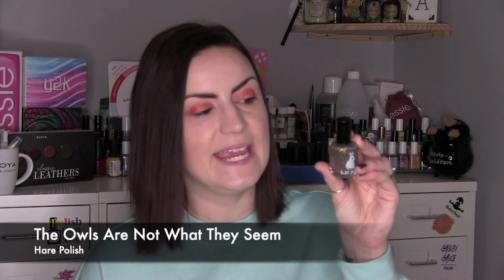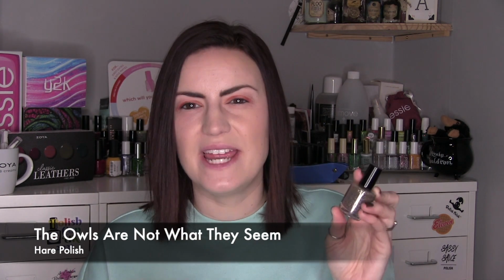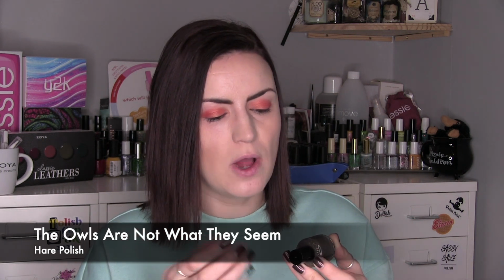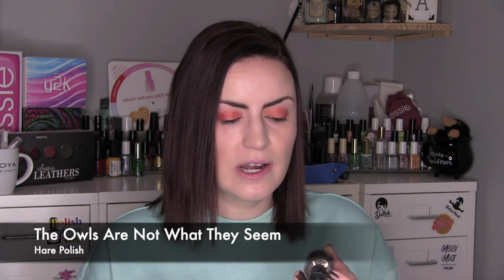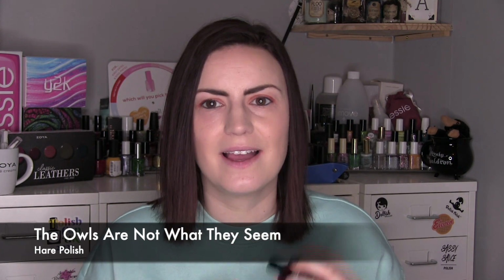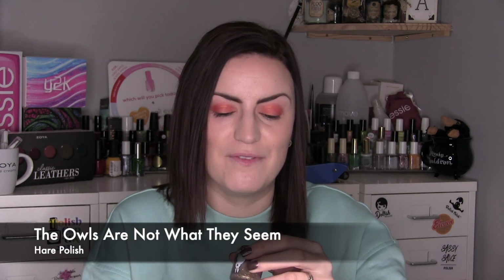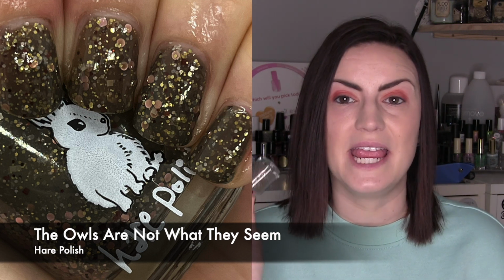One Hair Polish for the month, and this is the Owls Are Not What They Seem. Again, this is a really grey tone brown putty colour, but the glitters in here are really fun, where it's got a pale metallic pink, which is really odd, and then you've got a dark chocolatey brown and also a gold. So I loved all the really nice coordinating glitters in that base, and it does kind of look like an owl, which maybe is what they were going for because it has owl in the title. So 3 coats of the Owls Are Not What They Seem by Hair Polish.